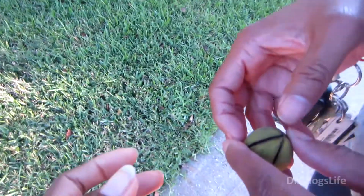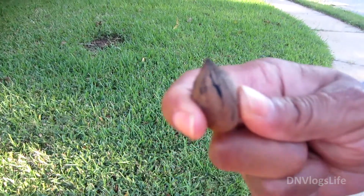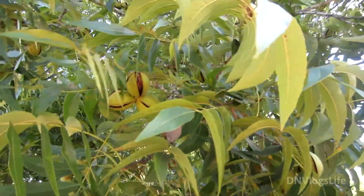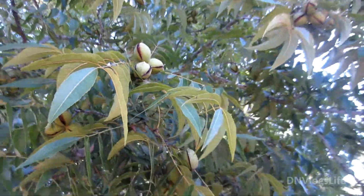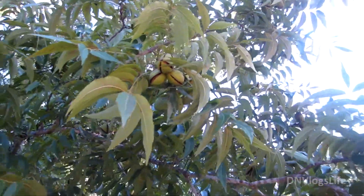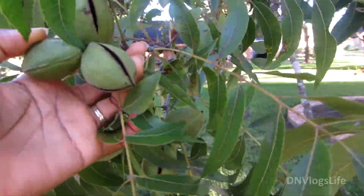And let's see. Yeah, that's what it looks like. So you crack that open, and then the pecan is in it. So now for all you folks wondering what a pecan tree looks like, this is what pecan looks like. They're in groups of three, and that is amazing. Do they come in first too? Yeah, they come in first too. Oh my gosh, and this is so pretty. Like right here. See how pretty that is?